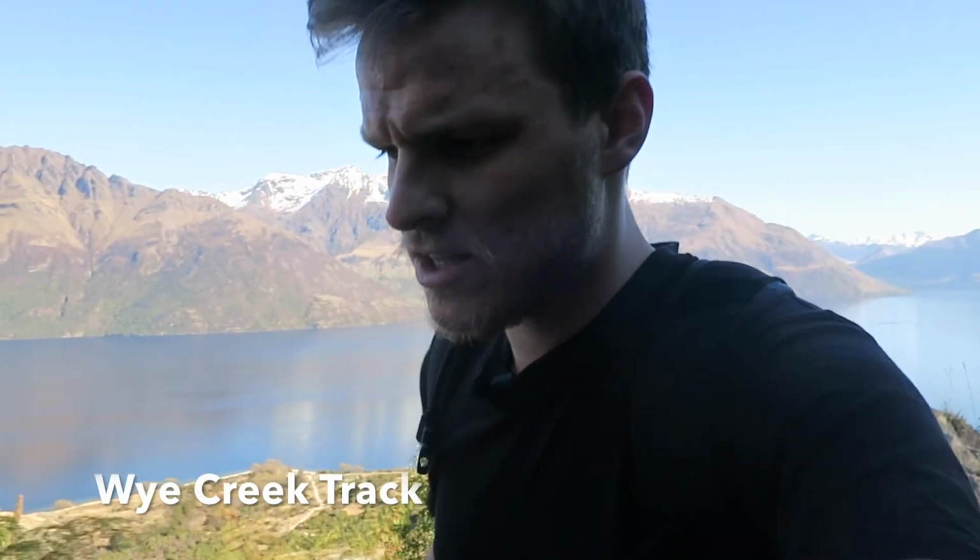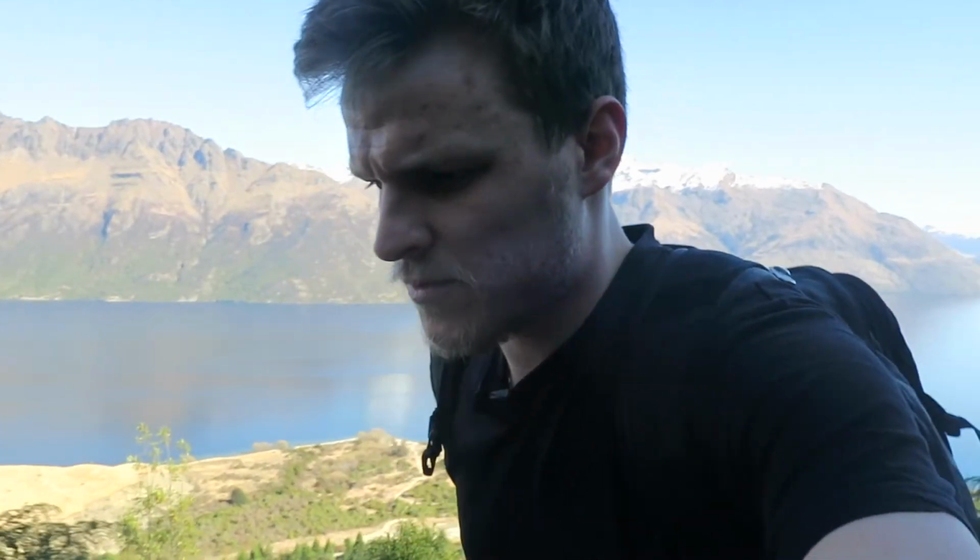It's called the Y Creek Track. I'm only going about halfway up it. It's only about an hour up and then an hour back down, but there's a gorgeous little lookout halfway up. Can't wait to show you a couple of waterfalls, so pretty hopeful for the photography today.